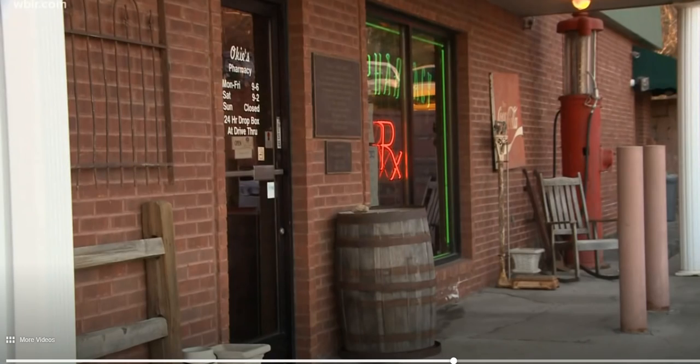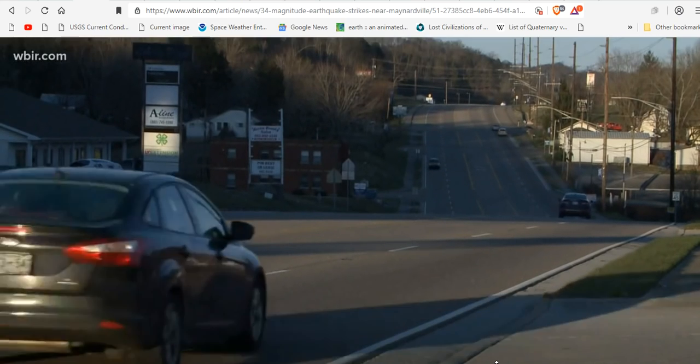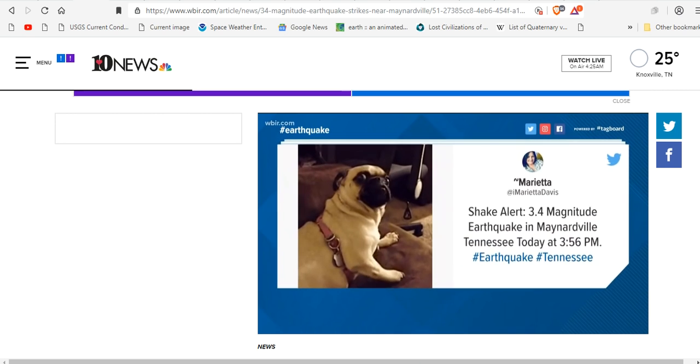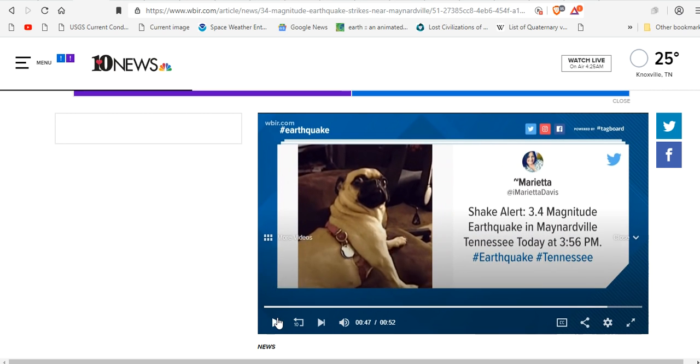We thought it was a dumpster in the back, and then we just heard all the bottles rattling, and I walk out to the back, and my pharmacist said that her back fat jiggled. We thought a car hit our building here at Channel 10. People reported feeling that quake as far north as Kentucky and east as Asheville, North Carolina. More than 1,600 people reported feeling it.